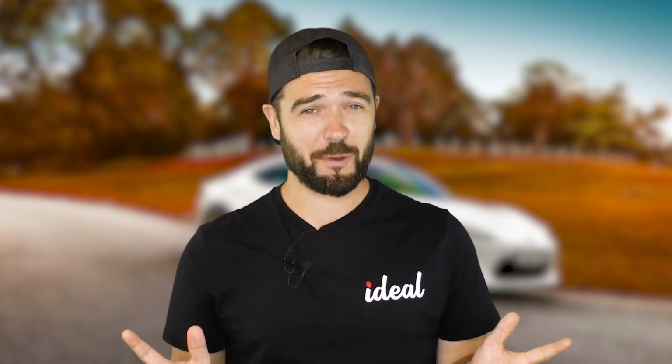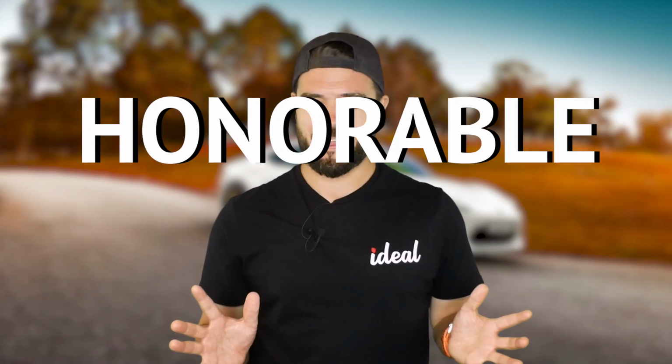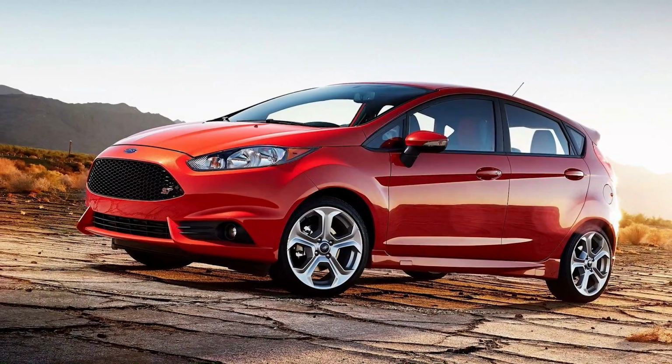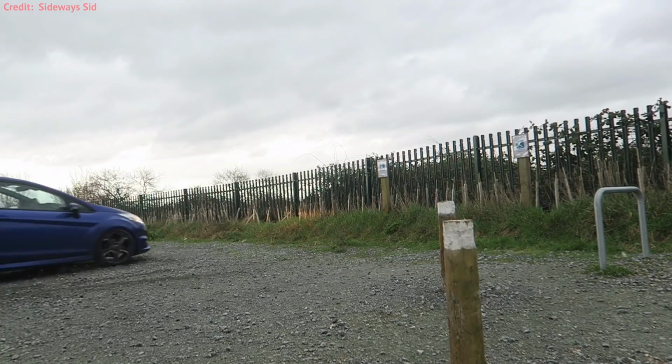Now, before we get to the last car on this list, and the one that we've all been waiting for, let's get into the other car that we've all been waiting for, and that honorable mention, baby. Ford took a car that was just an econo box and sprinkled a little bit of their magic on it to make it an awesome, really competent sports car slash race car. And they called it the Ford Fiesta ST.